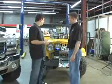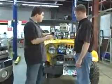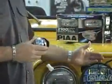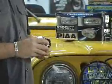Looks like if you wanted to, you could put a fog light just about anywhere. I mean, you got down to, these are something I've seen on a lot of the little imports, all the way up to stuff like this crazy off-road light. Is there any limit to what you can do?